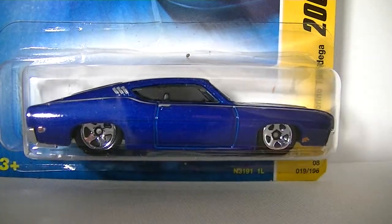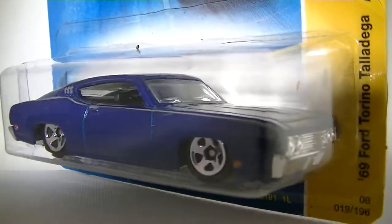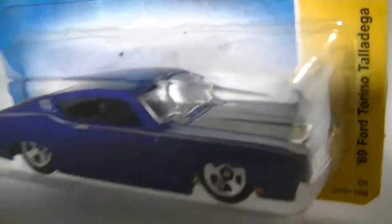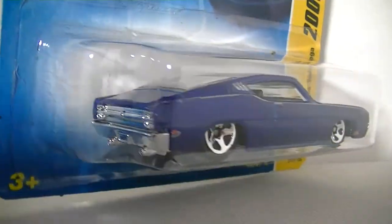They're still being released. Another awesome '08 new model, a '69 Ford Torino Talladega in blue. This thing is sweet. I like that a lot. Awesome. Yeah, as you can see, I got a lot of muscle cars this time. A lot of muscle.